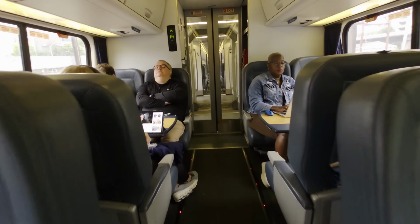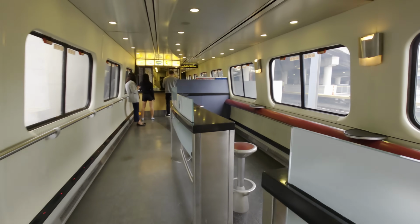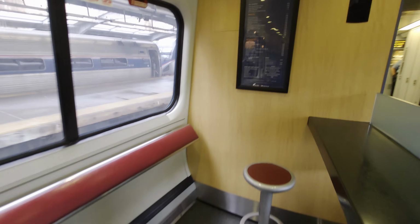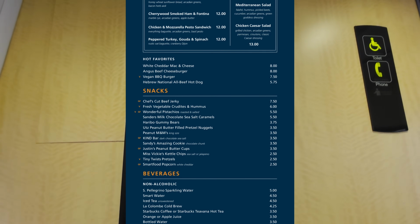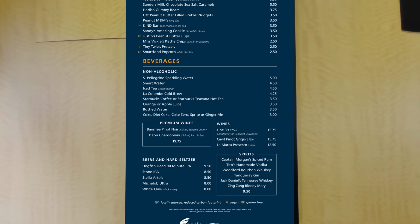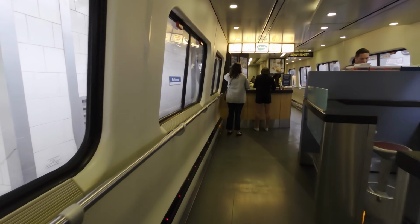But now, my favorite car, the Cafe. The Cafe car is a little different on the Acela, as there is not a lot of open seating, except for a few benches on this one side. The food selection, however, is much better than your typical Amtrak Cafe car. Here's a look at the menu at the time of filming. There was a bit too much glare, so here's a better look at it. It's still a fun place to hang out, as long as it's not too busy.